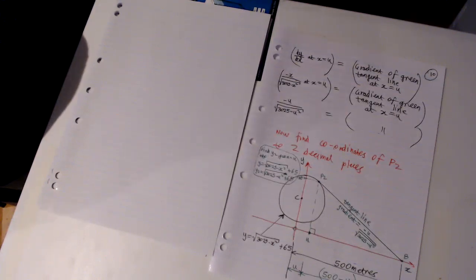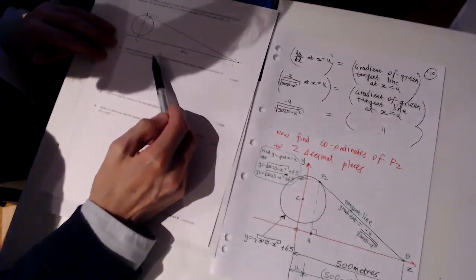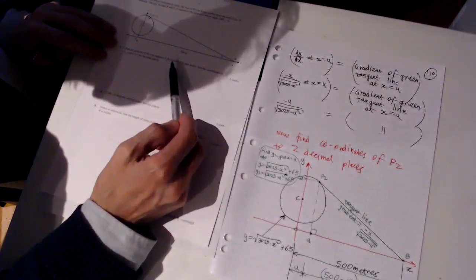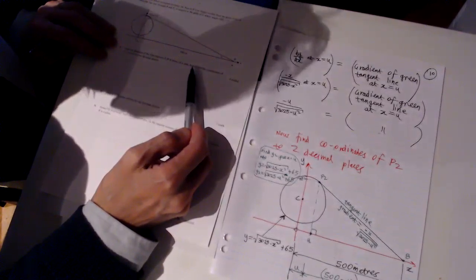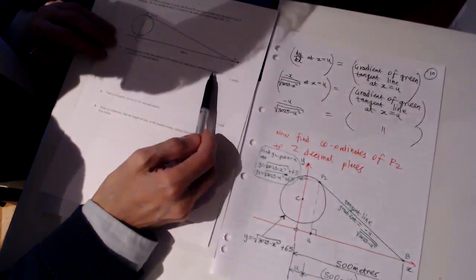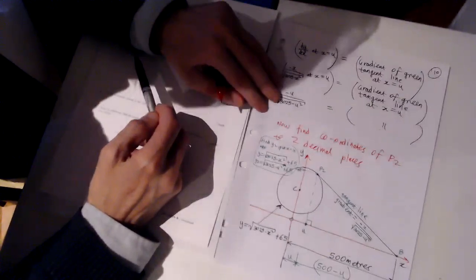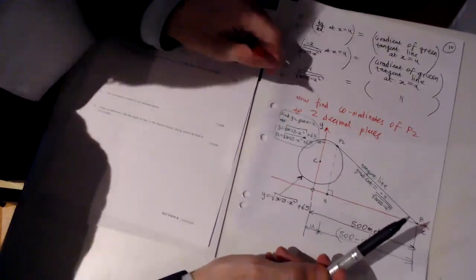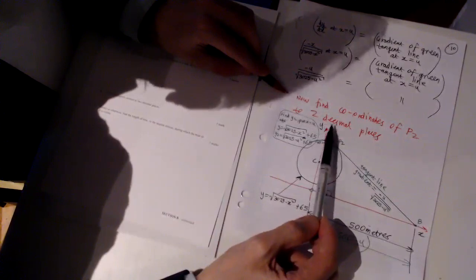Now, the second part of the question says the following. Find the gradient of the line segment P2B in terms of u. Done. And hence, with the information that you gathered so far, find the coordinates of P2 correct to 2 decimal places. How do you do that? Well, the way you do that goes along these lines. Now find the coordinates of P2 to 2 decimal places.